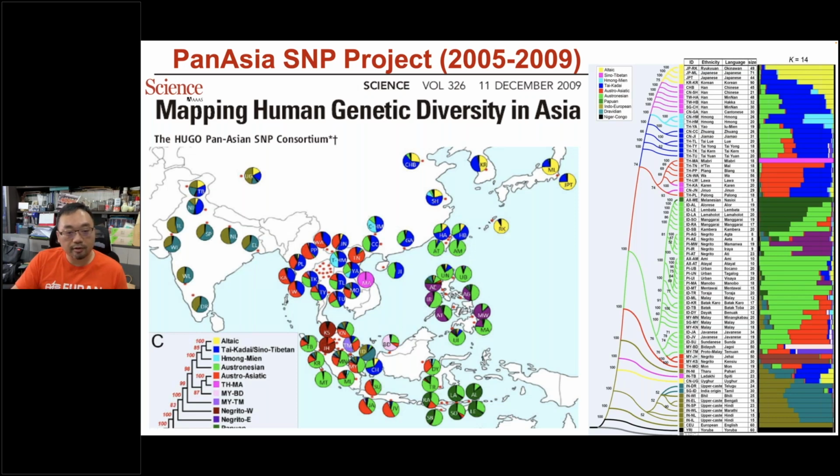We analyzed the genome-wide data. At that time, we had only 50,000 SNP genotypes available, but those are actually sufficient for our genetic diversity analysis, especially to understand population genetic relationships and their genetic ancestry composition. As you can see, even each single population, for example the Han Chinese, is a mixture, right? And those populations in the Philippines, Thailand, Indonesia, and India are highly mixed. That also means a lot of hybridization or gene flow among different populations.